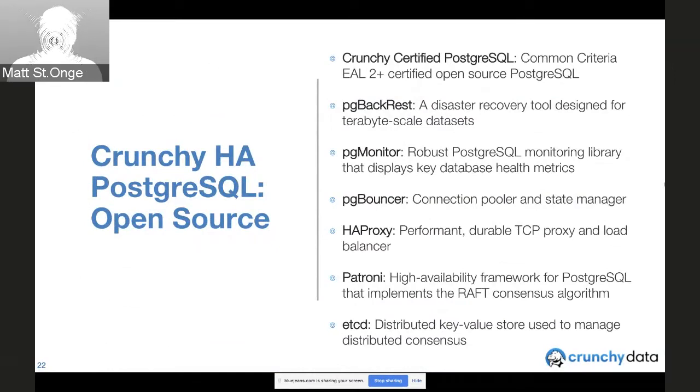We use a tool called Patroni, which is an HA framework that implements the Raft consensus algorithm and basically allows for Postgres to be deployed in a highly available manner in a way that uses a distributed consensus protocol. We'll touch more on that thoroughly shortly. And last but not least, etcd, which Patroni works with in order to provide that distributed consensus.